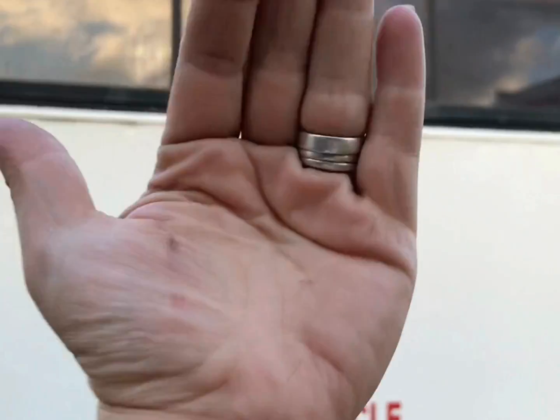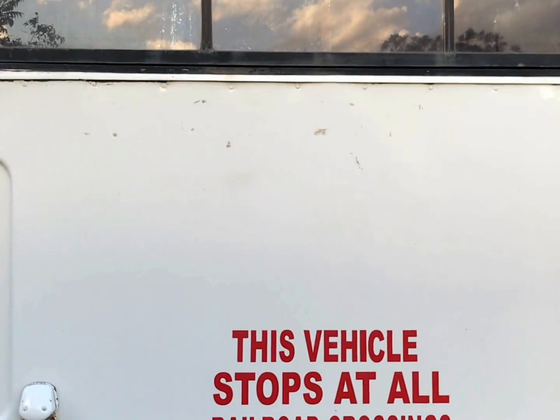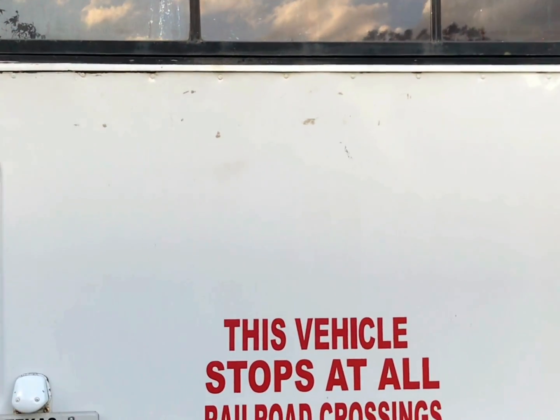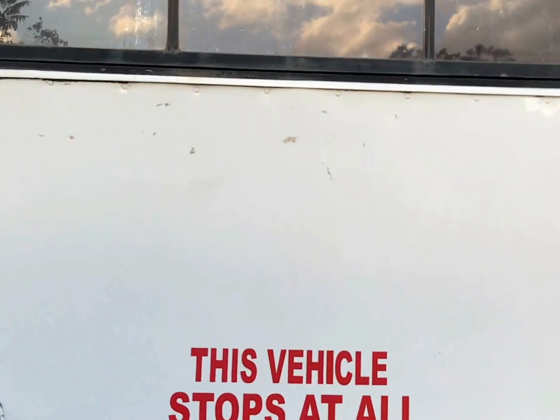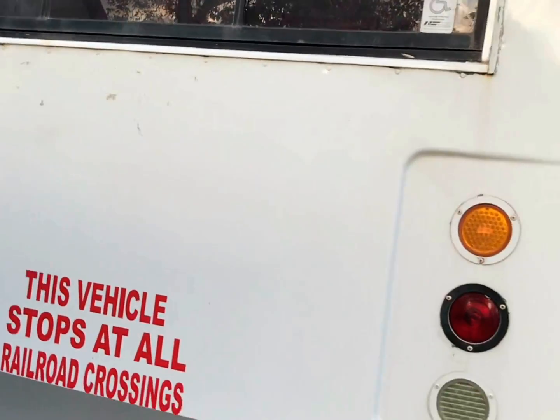This window right here fully does open up, which is really nice because the bed's right behind it, and we did a customized screen so you can get the outside air as you're sleeping, which makes for a super good sleep, especially if you're in the mountains, which is where we love to go.